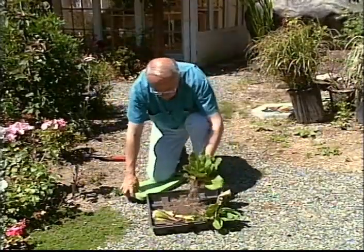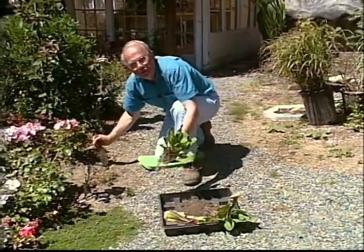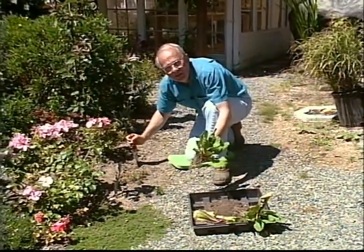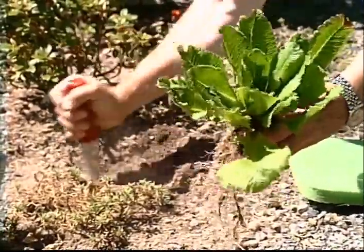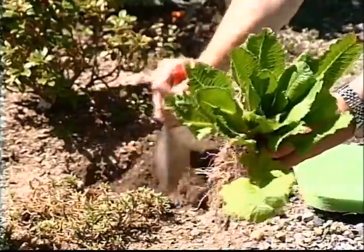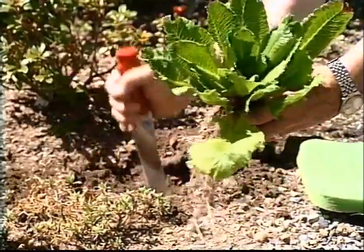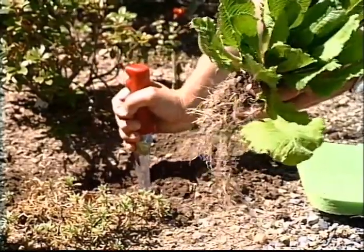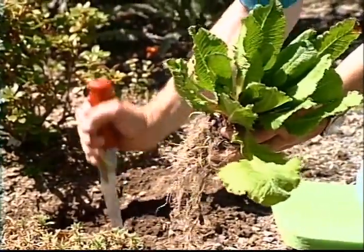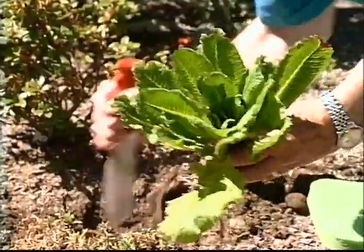Then all we have to do is to just go back here, and remember, primrose likes kind of a shaded area in the garden. Now, this is a little bit sunny at this time of the day, but during most of the day, this is a shaded spot. And this is already prepared soil. If it wasn't, what I would do, of course, would be to add some compost or leaf mold or something like that to the soil. But as you can see, that's very good soil.